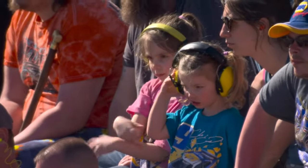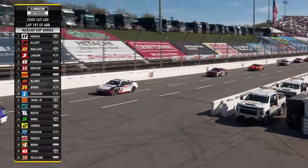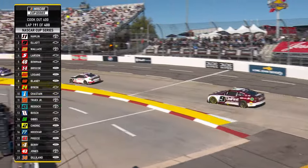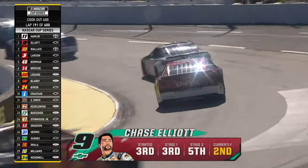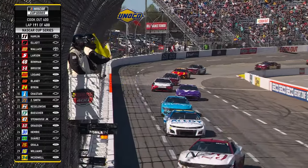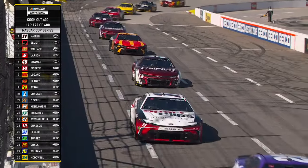Daniel Hemric, the free pass on this, the third caution of the day. Be a big win for that Chase Elliott and a nine car to be able to put this 40th anniversary win together for Hendrick Motorsports. Man. Well, and on top of that, just for Chase Elliott in general, we've talked about maybe not doing everything that they wanted to do as far as performance, but to be up front and have a chance here, that's all you can ask for.